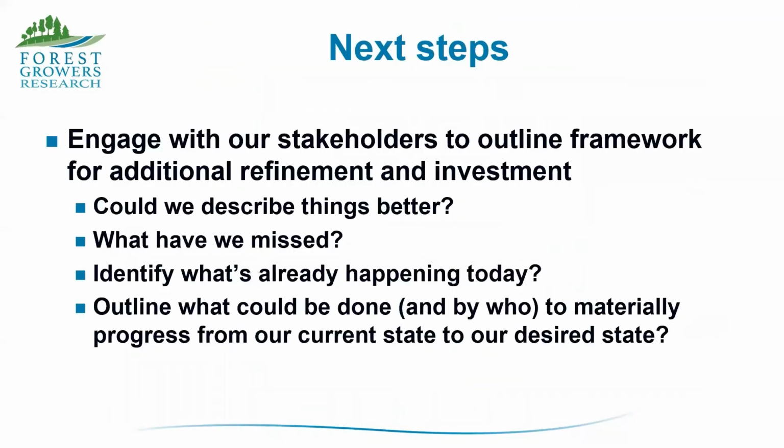In terms of next steps, what we're looking to do is engage with our stakeholders to outline the framework. We've already shared the framework with the participants from the workshops, and we've looked for additional refinement and investment in that. In particular, we want to know how we could describe things better. We want to understand what we've missed, and we also want to then take it forward to work out what's already happening today. Once we've done that, we could outline what could be done and by who to materially progress from our current state to our desired state. And ultimately, this is activity that will then help to inform some of the decisions made by the FRC and subsequently, hopefully, the FGLT. So that's a brief overview.